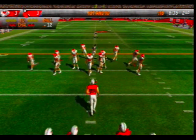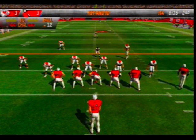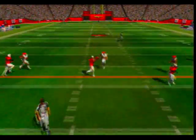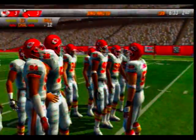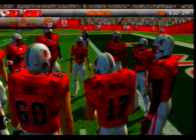Ball on their own 12. Number 17, back in the shotgun. Throwing. This one falls incomplete. Wallace teed off on him and forced the ball out before he could make the reception. Yeah, and he's either going to get in there and knock the ball out, or he's going to knock someone else out.